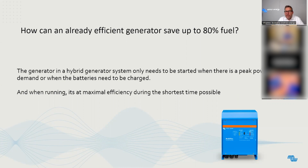If you have a generator in a hybrid system, you only start it when there is a peak power demand or when the batteries need to be recharged. Well, that's something your inverter is able to do, because your inverter is able to look at the battery and is also able to look at the load, and therefore can also decide when the generator should be running. If you have a system like that, then the generator is running as little as possible, and running as optimally as possible.